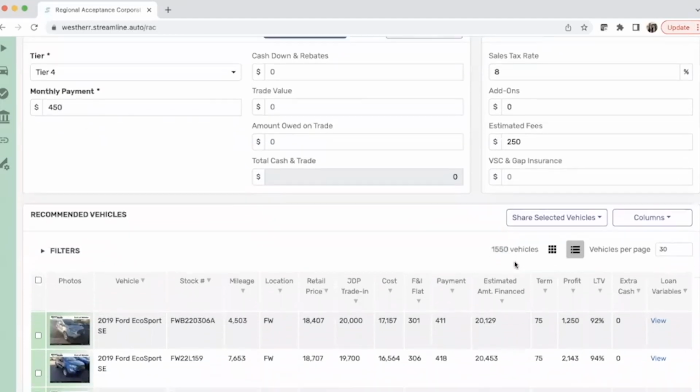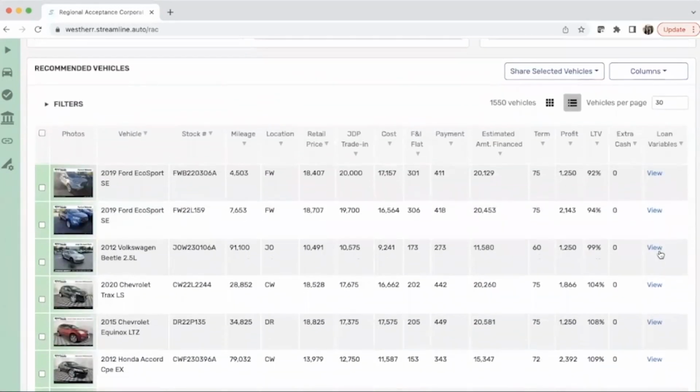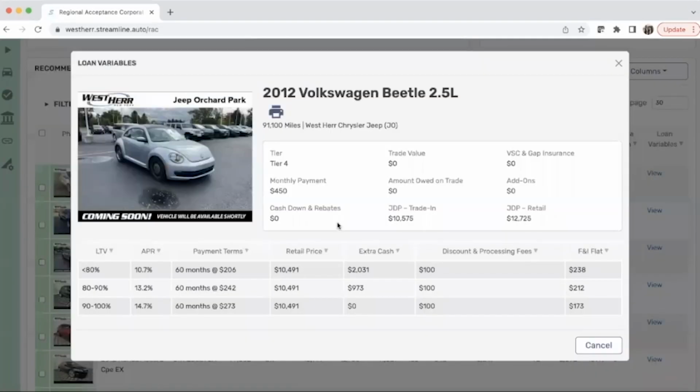But we've gone one step further and we've added specific features for Regional that has this loan variables column. Because of the uniqueness of their program, we can expose customers' buying power on every single car immediately without the dealership having to resubmit or guess on where they stand.